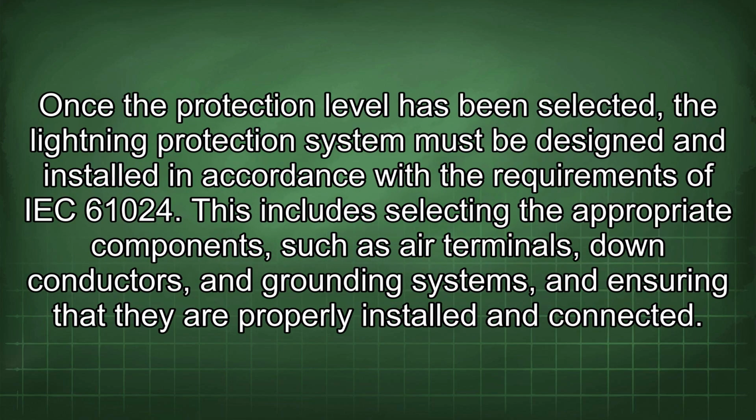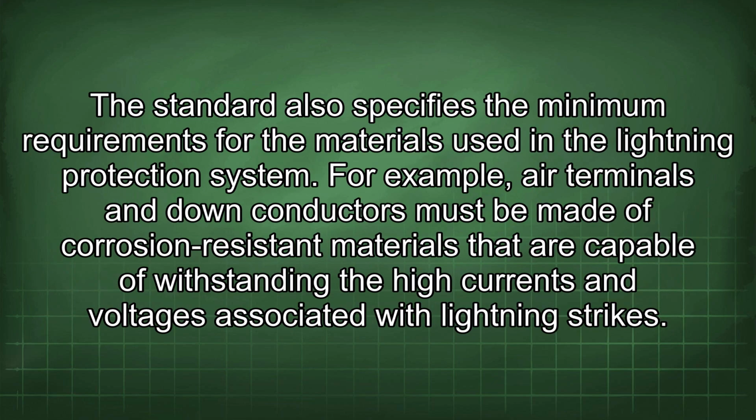Once the protection level has been selected, the lightning protection system must be designed and installed in accordance with the requirements of IEC 61024. This includes selecting the appropriate components, such as air terminals, down conductors, and grounding systems, and ensuring that they are properly installed and connected. The standard also specifies the minimum requirements for the materials used in the lightning protection system. For example, air terminals and down conductors must be made of corrosion-resistant materials that are capable of withstanding the high currents and voltages associated with lightning strikes.